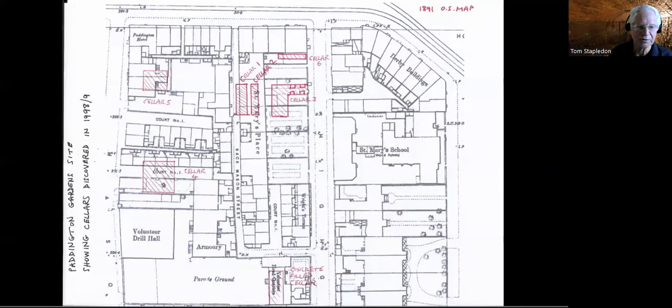On this plan, we've superimposed on an older 1891 Ordnance Survey plan what we think we're looking at. Now, Paddington is up here, and this row of buildings are number 120, 122, 124, and 126 Paddington. That's the Williamson block. And beneath there, we now have a very deep cellar system, which we rediscovered later on in July of this same year. But at the time of this investigation, it didn't come to light. We didn't find a way into it until months later.